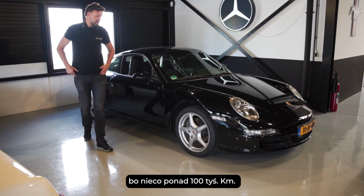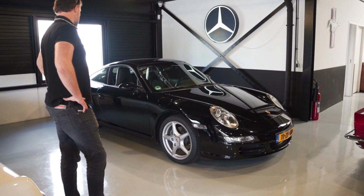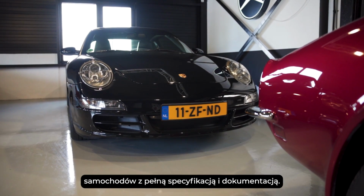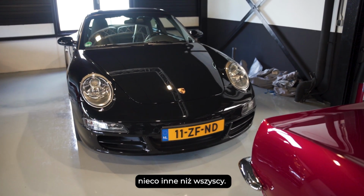And not too many kilometers on it. It just has over 100,000 kilometers. It's only been maintained by Porsche themselves. So this is a little bit of a holy grail car for people who like cars that are totally documented, you know.